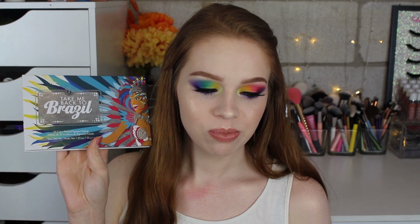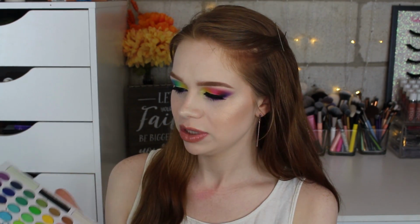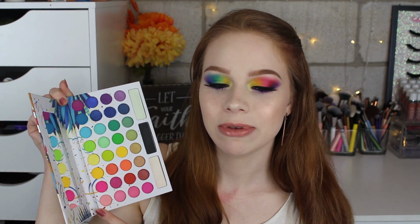Alright, next is the BH Cosmetics Take Me Back to Brazil palette, which retails for $20, although I've seen it on sale for much less. It has 1.23 ounces of product, which is pretty good, and it is vegan. So I would say I really wish I loved this palette, but I just don't. I feel like I see people rave about this, but again, it's definitely hit and miss. Some of the shades are super nice and some of them are not.